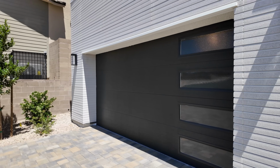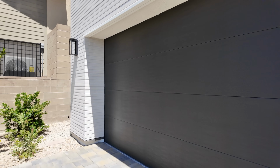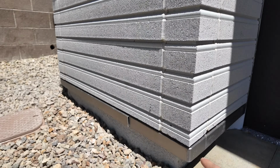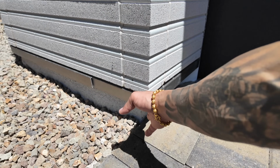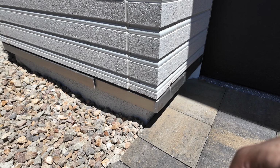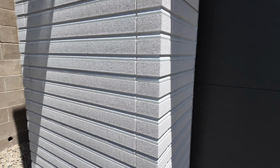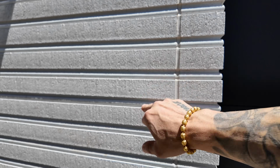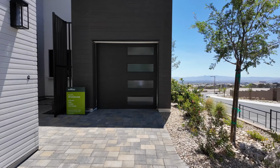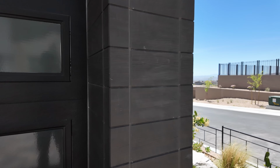One thing I've noticed here is that on the foundation, normally we have a weep screed underneath here, but there's like a metal flashing all the way around. Definitely have to find out what that's about. That's interesting. And I believe this right here, the material, according to the salesperson, should be fire resistant. I wonder if that's the same thing with this product here too, if this is theirs.